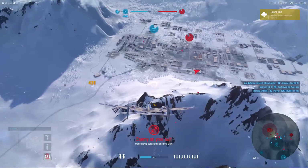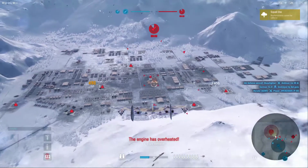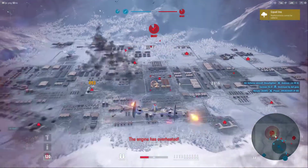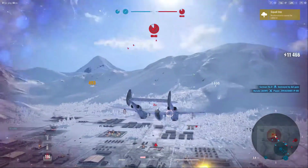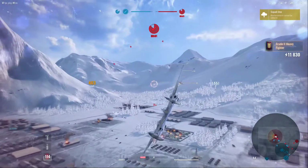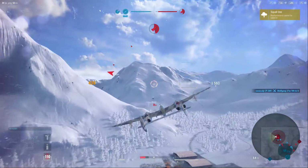I'm going to go after this base because why the heck not? They got this main structure in the middle, which is the one that's going to be hardest for my teammates to be able to take out. So I'm going to offload all my munitions here. And that'll definitely take that point. Well, not the point, but take that building out.